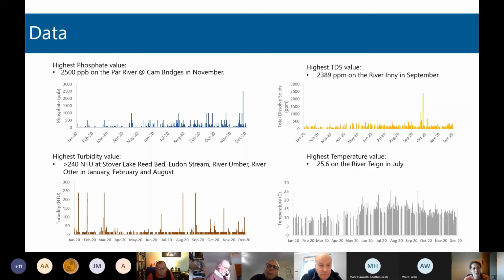And the phosphate values, as Roger mentioned, that 2,500 parts per billion at Cambridge's on the Par River, which was recently collected in November, that's a really standout value, and it's not great to see that. So hopefully it can be investigated and understood a little bit better. The turbidity values, obviously, link in with rainfall, as we mentioned. The rain causes higher rates of sedimentation off the surrounding fields, and that can increase the turbidity.